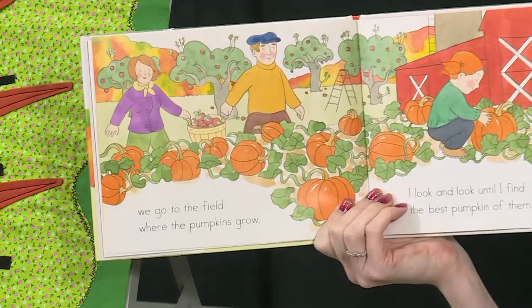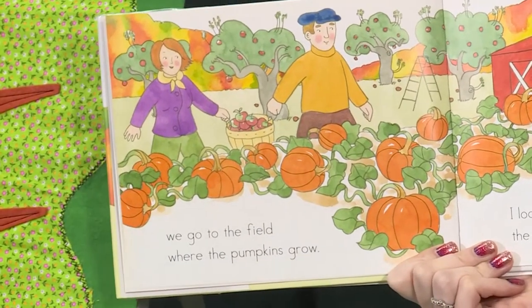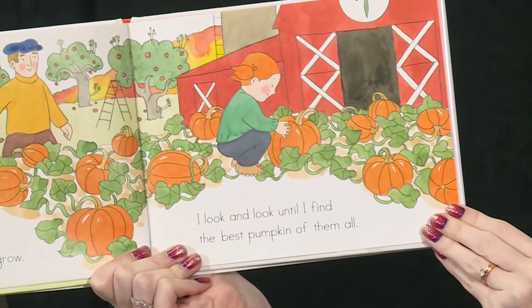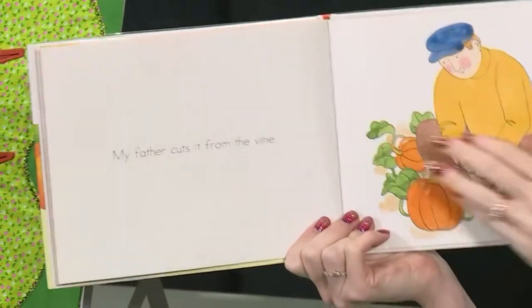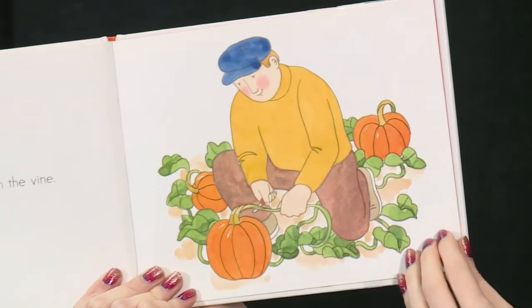Then we go to the field where the pumpkins grow. Do you know what color pumpkins are? Orange. I look and look until I find the best pumpkin of them all. My father cuts it from the vine. Pumpkins grow off of vines on the ground.